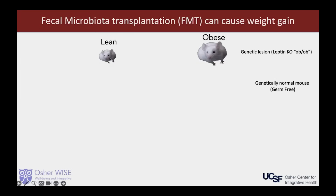So what they did is they had mice with a genetic lesion. And this is a genetic mutation that happens in humans that lose the leptin gene. And essentially, leptin regulates appetite and fat storage. And without it, mice overeat, and don't regulate fat storage and become significantly overweight.